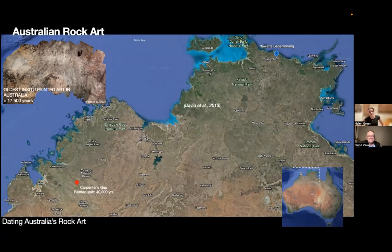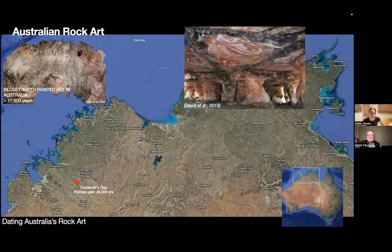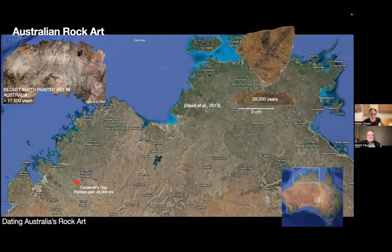And the reason we keep using that term in situ is because there has been other evidence of older rock art dated elsewhere. So a buried rock with 2 intersecting black lines was found here in West Arnhem Land in the Northern Territory. And it was found during an archaeological dig, and it was indirectly radiocarbon dated using ash that was stuck to the rock surface, as well as its position in that dig, to 28,000 years old.